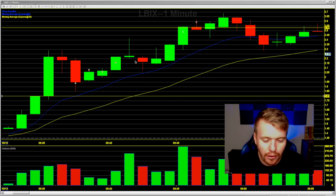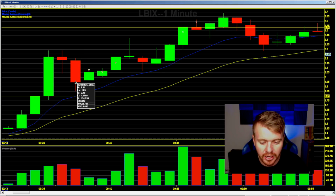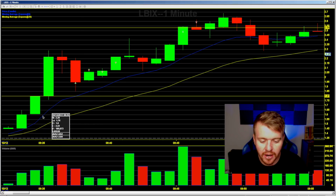So on a stock like LBIX this morning, I ended up getting, I feel like, a pretty good dip buy here. And you can see this is the 1 minute chart. This stock pulled back. It jumped up above $2, up to the $2.29 area, and then pulled back down to the $2 area. And you can see kind of what's going on here. So this is the 1 minute chart.